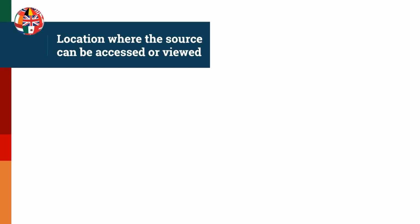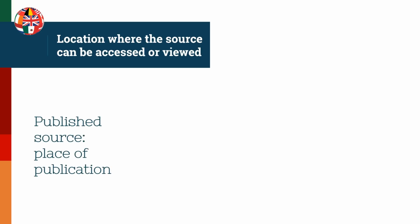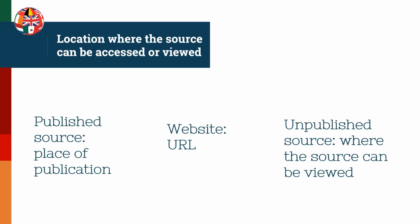Now we have to think about the location where the source can be accessed or viewed. If it's a published source, this would be the publication place. If it's a website, it would be the URL, as we discussed previously. If it's an unpublished source, this is where you can go to physically view the source. This could be the files of Diana Elder in my case, or it could be the repository that you went to. Is it an archive? Is it a library? Where can the source be viewed?